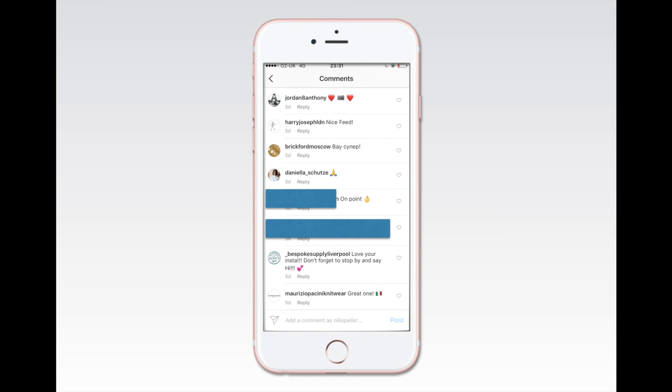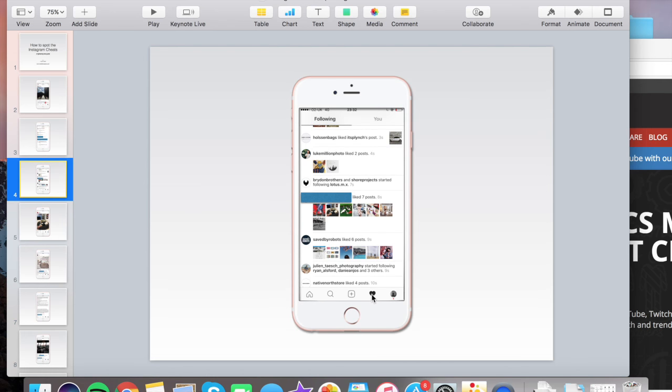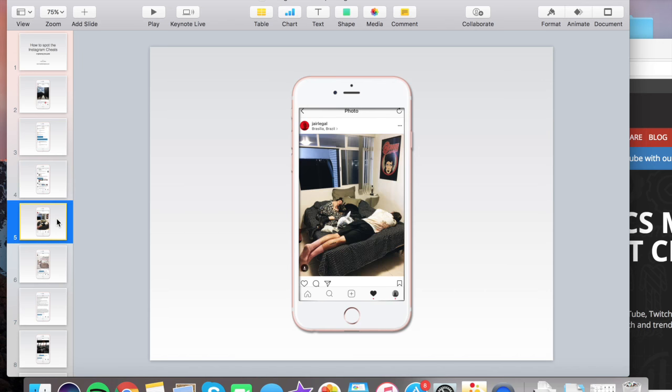So, what you can do if you follow that person, which I did shortly after this, is go into your notifications, which are here, click on following, find them. You'll often find that they've been liking a lot of photos, generally all at once. It's normally around seven, eight, something like that. Have a look through these photos. I mean, maybe he knows these guys in Brazil, I don't know.